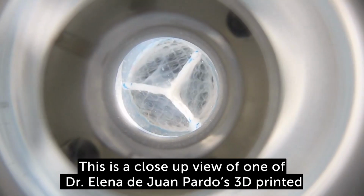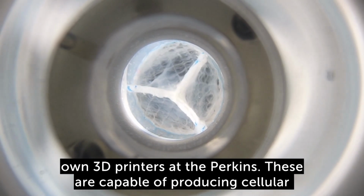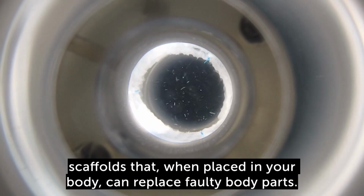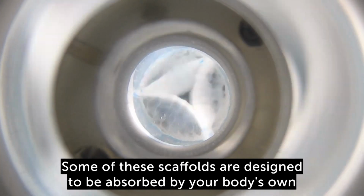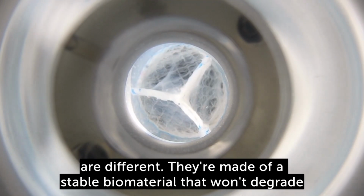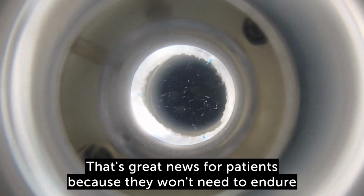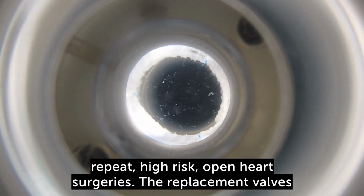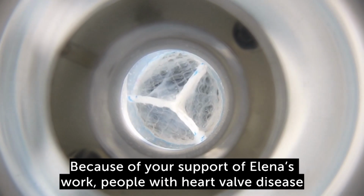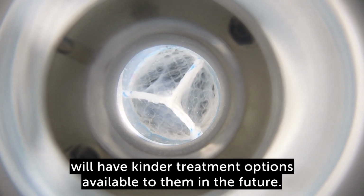This is a close-up view of one of Dr. Elena de Juan Pardo's 3D printed heart valves in action. Elena and her team in the Template Lab built their own 3D printers at the Perkins. These are capable of producing cellular scaffolds that, when placed in your body, can replace faulty body parts. Some of these scaffolds are designed to be absorbed by your body's own cells, creating a healthy replacement. But the 3D printed heart valves are different. They're made of a stable biomaterial that won't degrade over time, which means they can remain in your body forever. That's great news for patients because they won't need to endure repeat high-risk open heart surgeries. The replacement valves that you're helping to develop will also be less prone to infection. Because of your support of Elena's work, people with heart valve disease will have kinder treatment options available to them in the future.